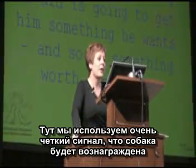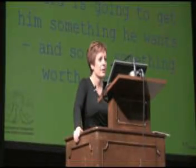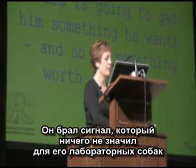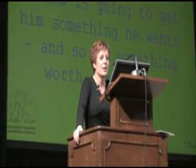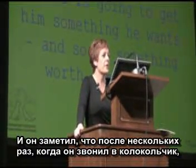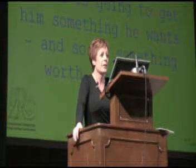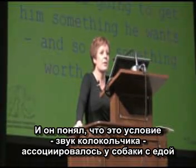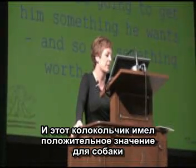What we do with clicker training, however, is we have a very clear signal that the dog is going to get rewarded. The science behind this goes right back to Pavlov, a scientist, who took a sound that had no meaning for his laboratory dogs. At that time it was the ringing of a bell, and he consistently rang this bell before dinner time. He found that within 5 repetitions, when he rang the bell, a sound the dogs had never heard before, the dogs started salivating. He worked out that he had conditioned these dogs to link the sound of the bell to dinner. And so the bell suddenly had a positive meaning for the dogs.